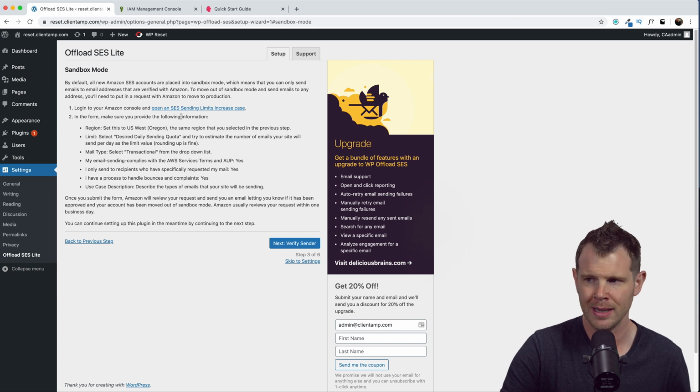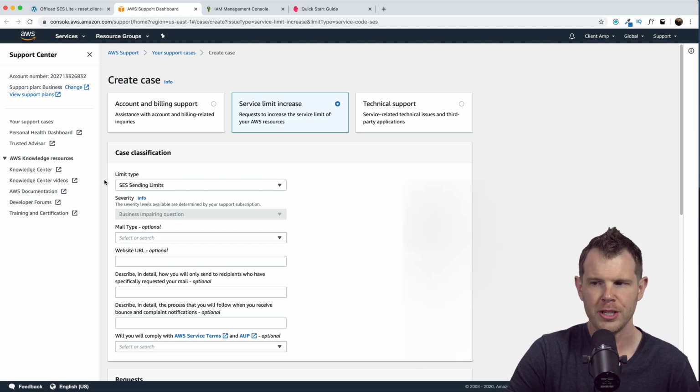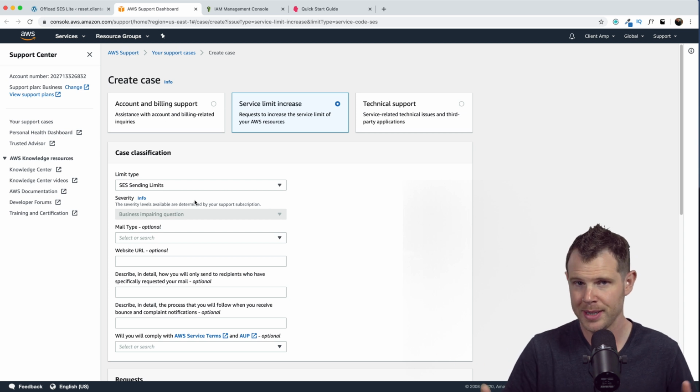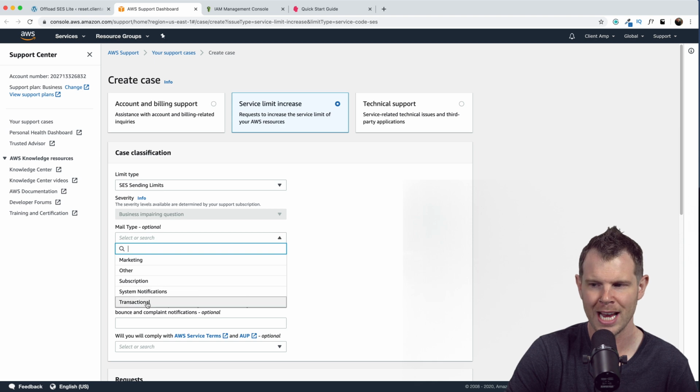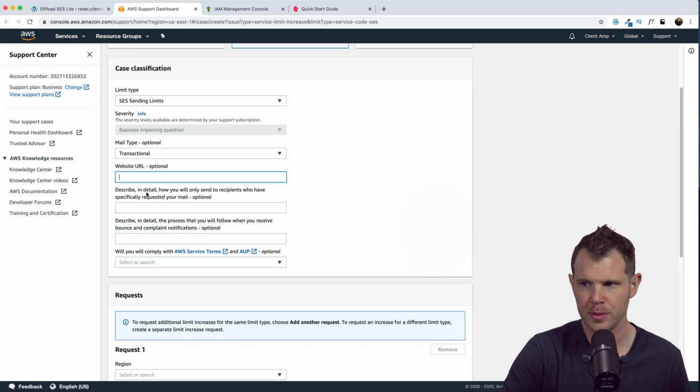We've got a link right here. Let's go ahead and click this. Then there's a very simple form we want to fill out to request being let out of sandbox mode. So what we're actually doing is an SES sending limit increase because we're increasing the limits we can now send outside of our own domain name. Under mail type, choose transactional. Enter in your website URL right here. Then there's two questions about how you're going to use the service.